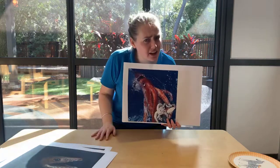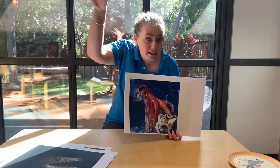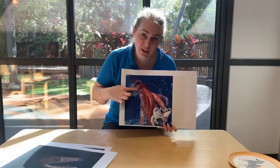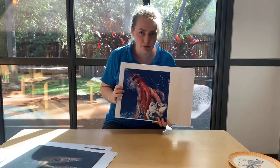Because remember I said it's dark in the deep ocean? Our anglerfish didn't have any eyes because it thought, I don't need eyes, I've got all those hairs to help me find out what's around me. Well, our giant squid doesn't have any hairs to help it find out what's around it, but it has huge eyes to gather in as much light as possible.